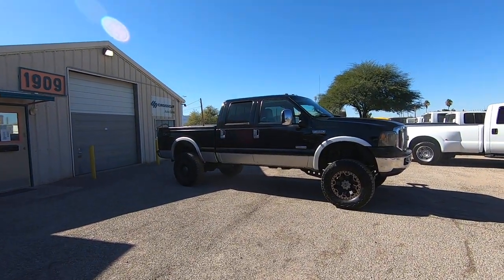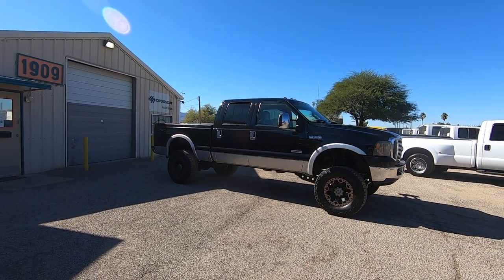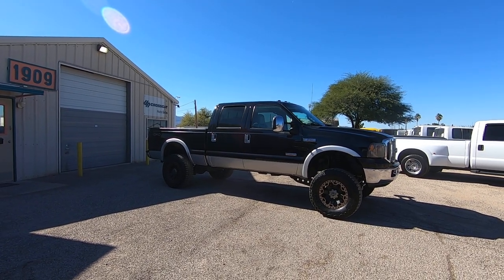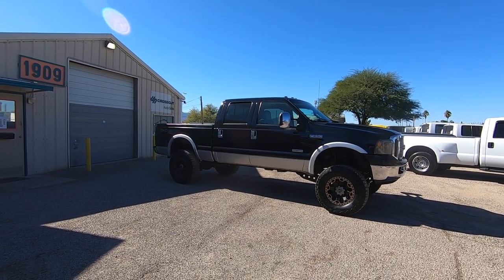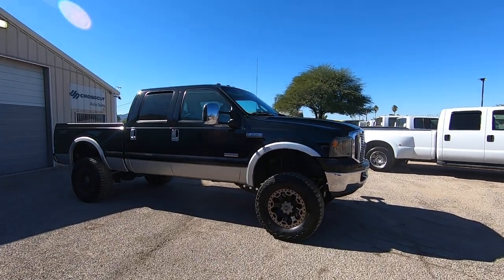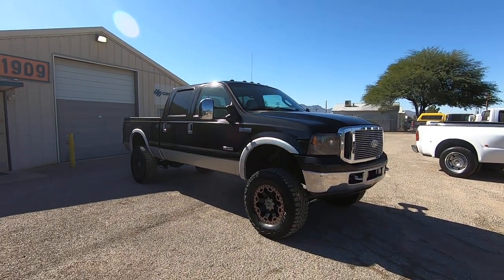We're selling this truck. It is a 2006 Ford F250 Crew Cab Short Bed. It's a 6-liter turbo diesel. It's 4-wheel drive. It's a Lariat, which is leather. It has 152,840 miles. It was purchased in Las Vegas from Carson City Dodge Chrysler as a trade-in.